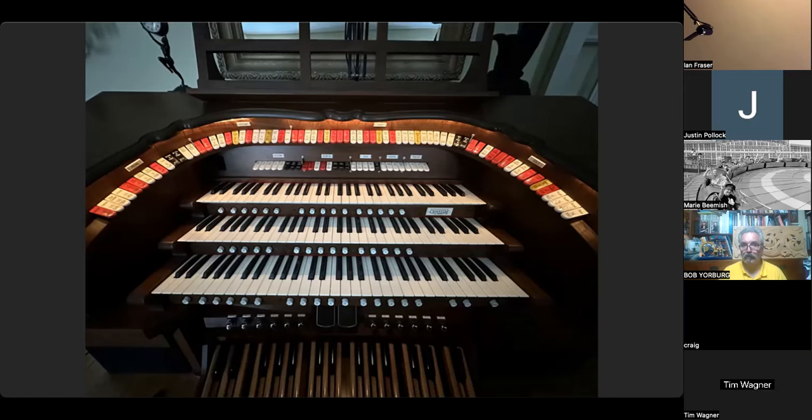And so that's sort of a guide to the various tonal families of the theater organ, which are based on the sounds of the orchestra. So now we're going to move on to the next slide.